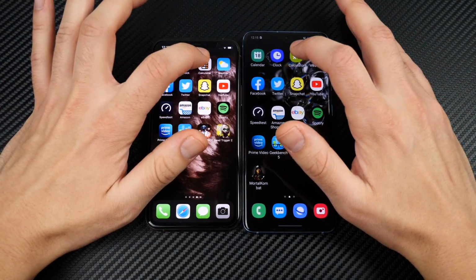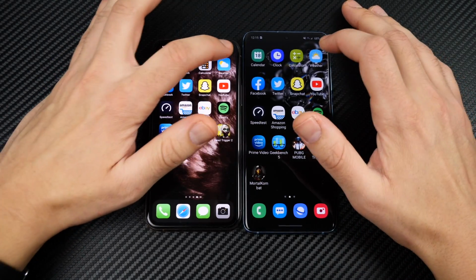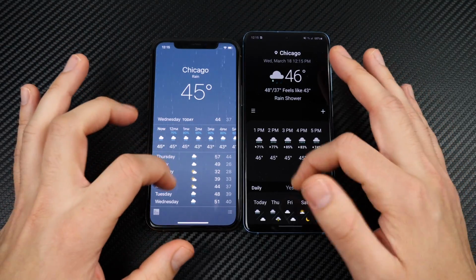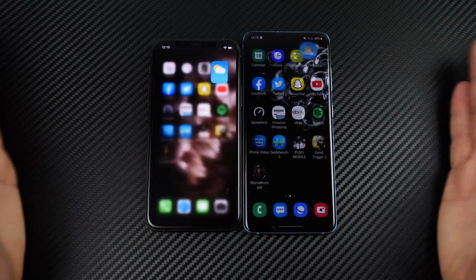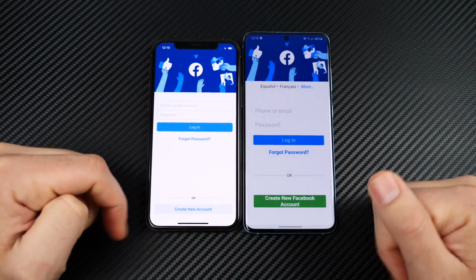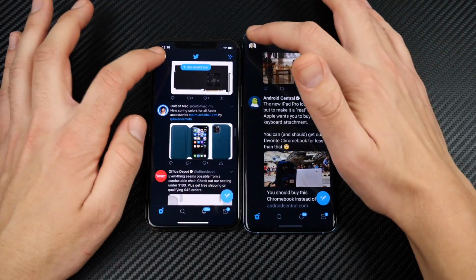Now, if you notice, when you come back home, that was a Samsung again, it looks identical, the way those apps fly back to the home screen. Let's go into weather. Some are even saying they copied Apple blatantly right there. You can see going back home. Let's go into Facebook. iPhone did win weather, and iPhone also wins Facebook. Let's go into Twitter. And Samsung wins Twitter.